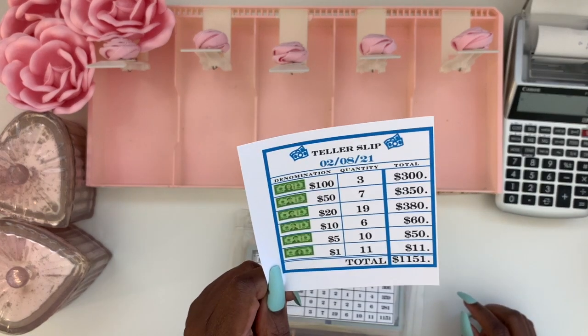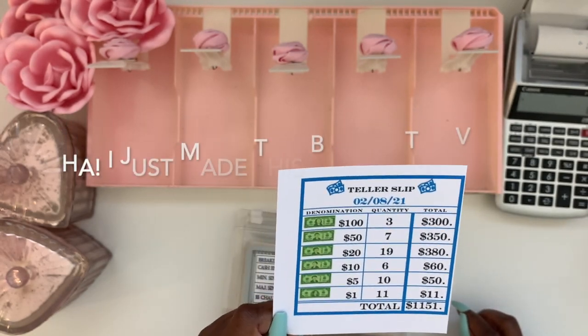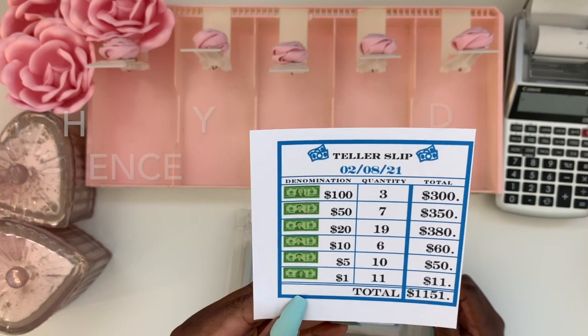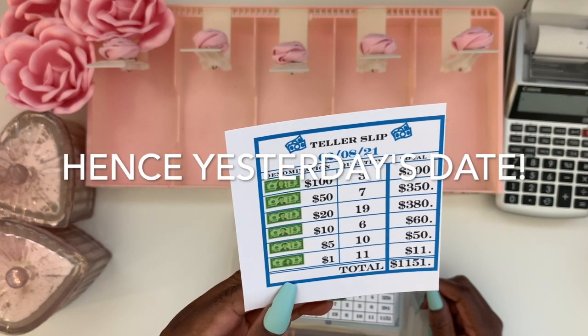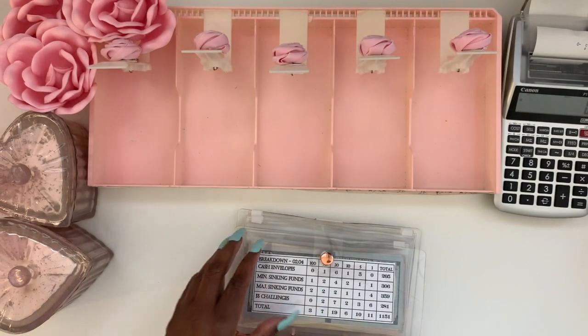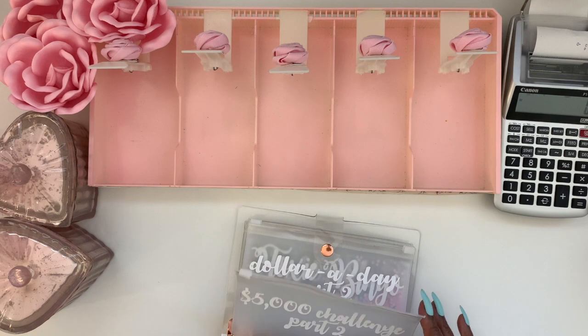Here is my teller slip. This isn't really my teller slip. Do you know the teller kept my teller slip this time? I went to look inside and it was gone, so she kept it. But this is what we're stuffing, $1,151. So we're just going to make sure that that money is all here.